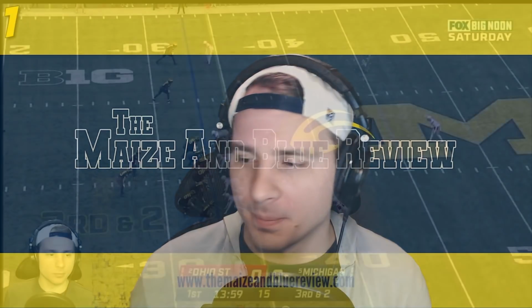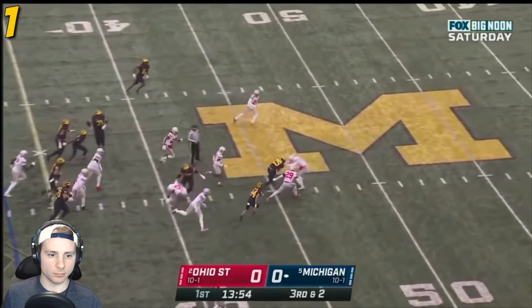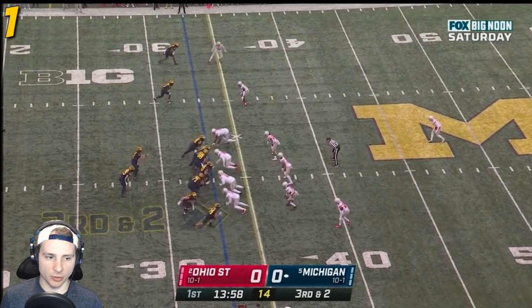Third down and 2 at the 33, and a first down for the Wolverines. Haskins, big. Third down here, opening drive for Michigan.